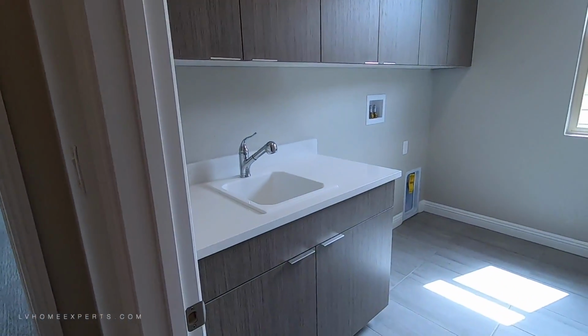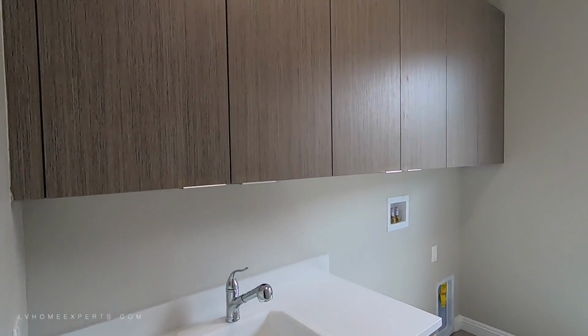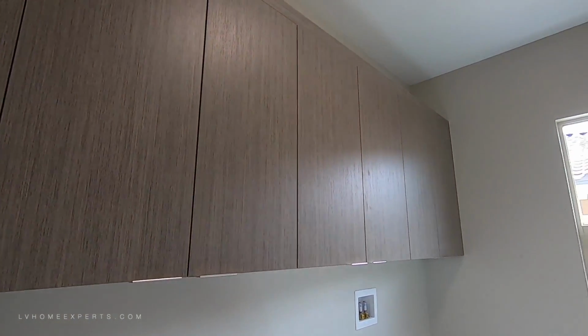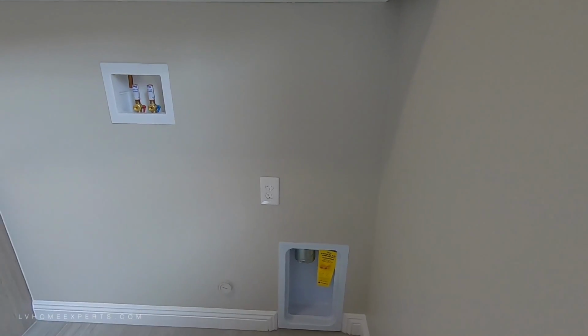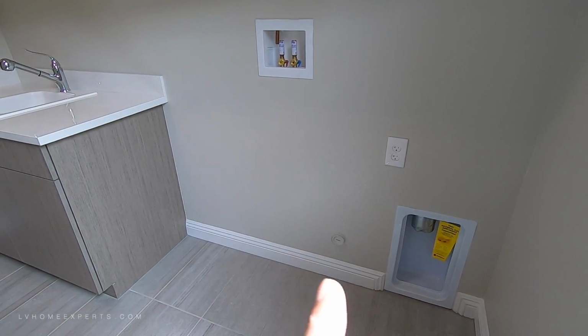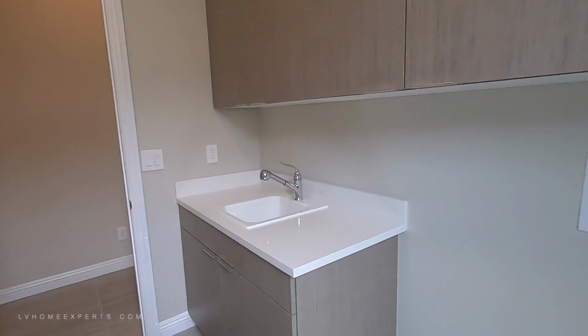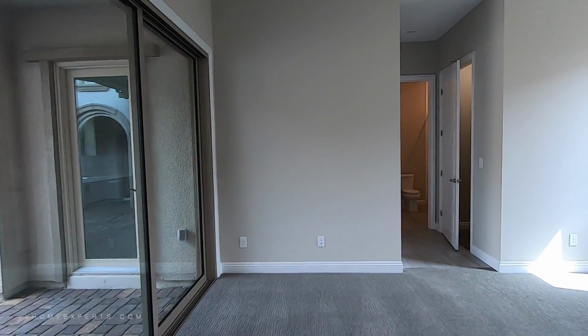Laundry room, they did an upgrade on the sinks and also the upper cabinets, 42 uppers on the cabinets. And I forgot to mention the cabinets inside the kitchen were 42 as well. So we have a gas dryer here. Here's your clean out right here. So here is the entryway into your casita.